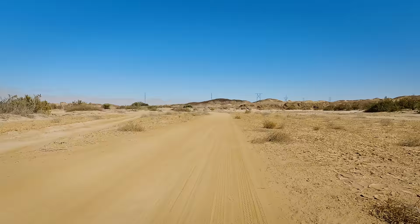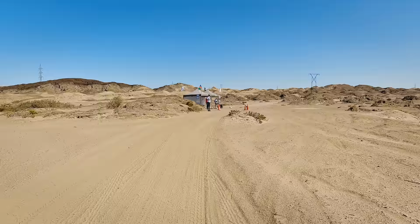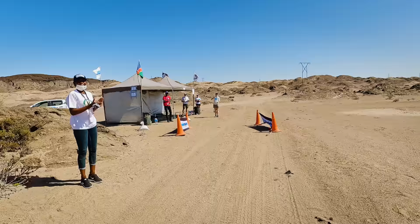Second aid station up ahead already. We're at close to 18 kilometers. Thank you, hello. Well, I'm through checkpoint two, filled up my bottles again. It's getting a little bit warmer, but not too bad. I'm still running well within myself, taking it pretty easy, trying to go to a sustainable pace.